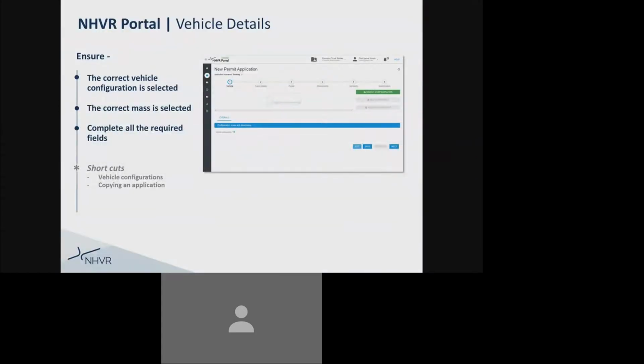So looking now at step 1 of the application process, the vehicle details. The most important thing in regards to the vehicle details is step 1, ensuring that you are selecting the correct vehicle configuration. It is the most important thing. Depending on the heavy vehicle combination that you select is dependent on the fields that you'll get in order to complete.